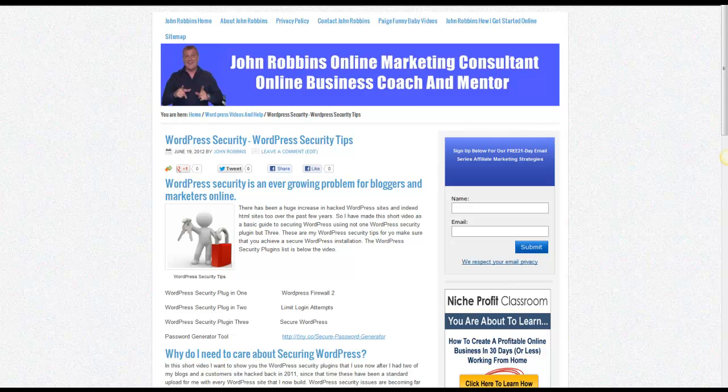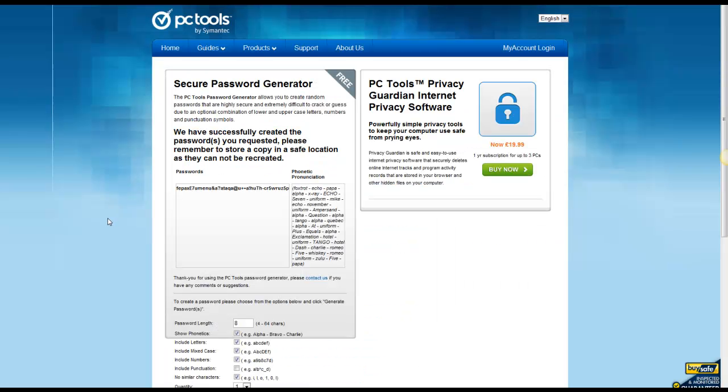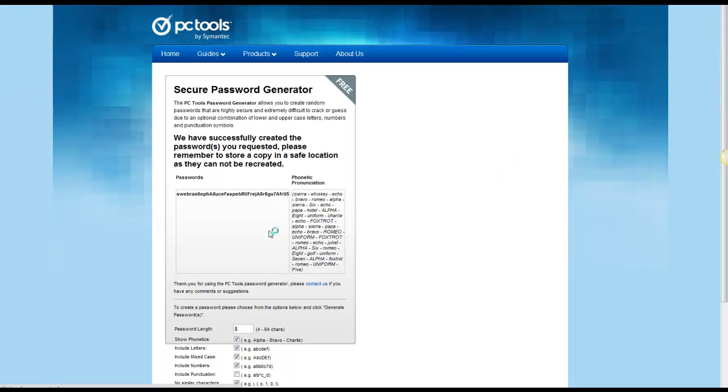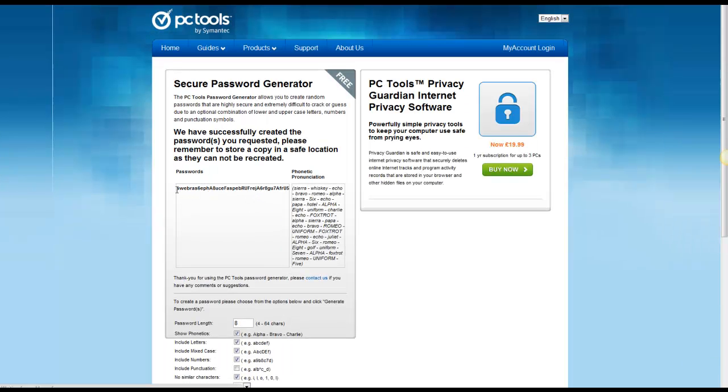I also use a password generator, and this is the password generator. It'll go from 4 to 64 characters. I normally do about 40 characters. Just generate the password, and there's your password there. Copy it over, and I store that in an Excel file, and I also print it off to keep it safe as well. It goes up on my notice board, so if I get a problem with a WordPress site and I can't get in, I know what the passwords are.